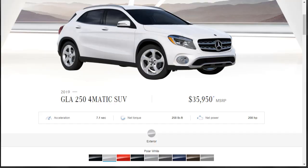Okay, let's jump into this build and price review of the 2019 Mercedes-Benz GLA 250 4MATIC SUV. Real quick, before I forget, I just did a competitor to this car, a car that I actually owned, a 2019 BMW X1 xDrive 28i. I owned a 15. I'm going to put a link up to that video. The BMW X1 is pretty nice, and I certainly think it is a direct competitor to this GLA 250.